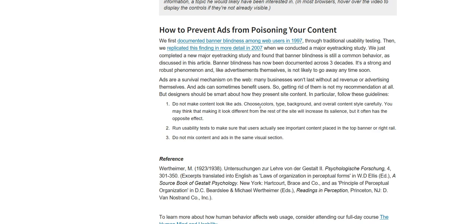Ads are a survival mechanism on the web. Many businesses won't last without ad revenue or advertising themselves, and ads can sometimes benefit users. So getting rid of them is not my recommendation at all, but designers should be smart about how they present site content. In particular, follow these guidelines. Do not make content look like ads. Choose color types, background, and overall content style carefully. You may think that making it look different from the rest of the site will increase its salience, but oftentimes it has the opposite effect.